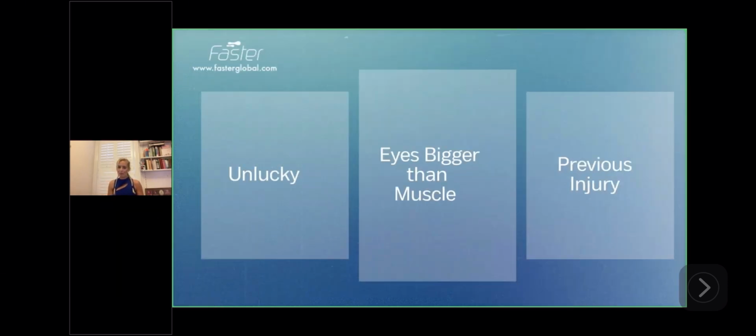So just to recap, so far, injury prevention is more about reducing the risks, managing the risks. Try not to get unlucky. And also, if you're the person that likes to pile your plate up when you're at a buffet, you may need to be careful on the weight rack. Don't let your eyes become bigger than your muscles. All right, so not too much too soon on that volume.